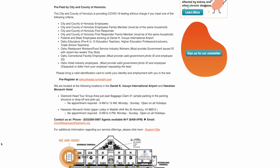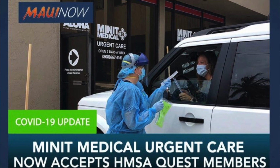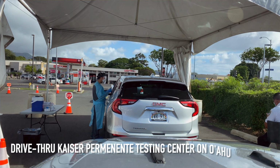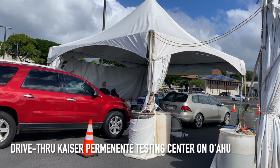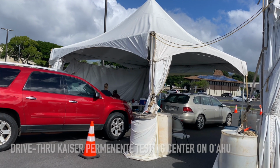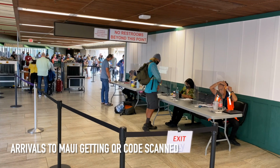Very convenient. On Maui, there's Minute Medical, which is also a very convenient location for people. They got 3 locations around the island, one right by the airport. Minute Medical is $170 a test. For the example again, Oahu, the Kidney Foundation is $140 a test. If you are a Kaiser member, there are Kaiser locations all across the islands, and they perform the testing as well. Free for members. And then there are also Walgreens testing locations here as well.